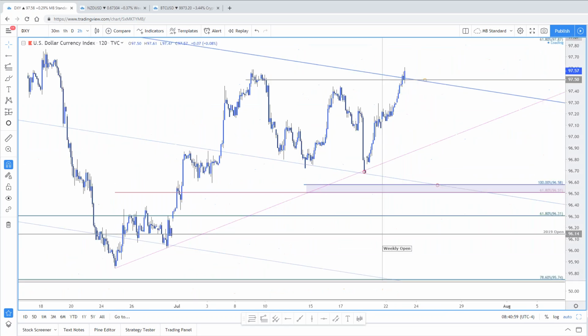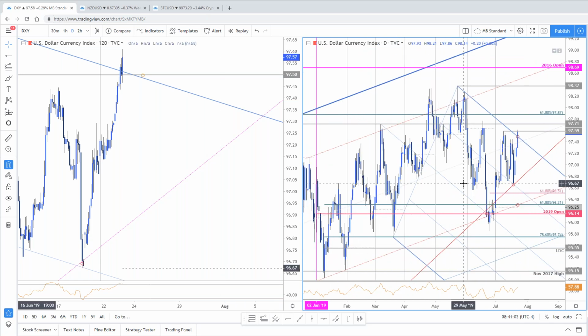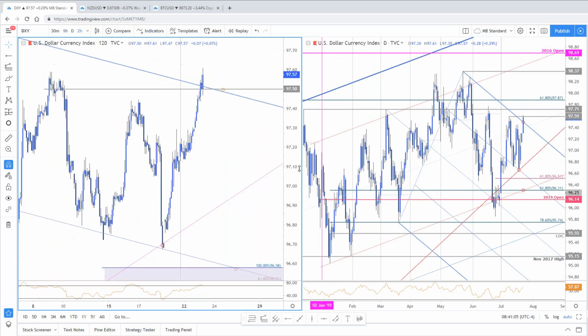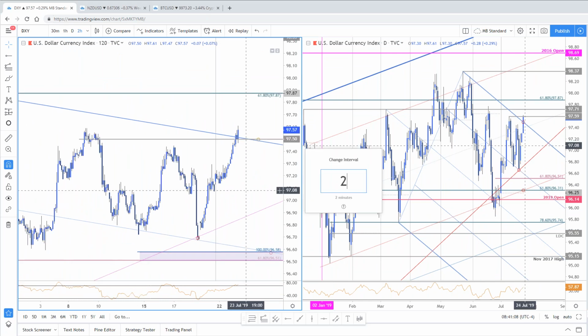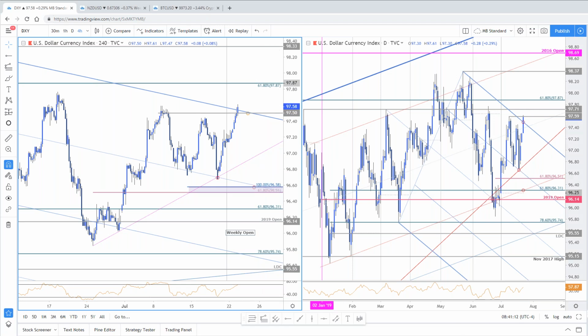Ty, here's DXY one more time for the combo. Here's a 240 on that. All right, just let me know when you got that, Ty. But any questions on Kiwi, speaking from here, guys?